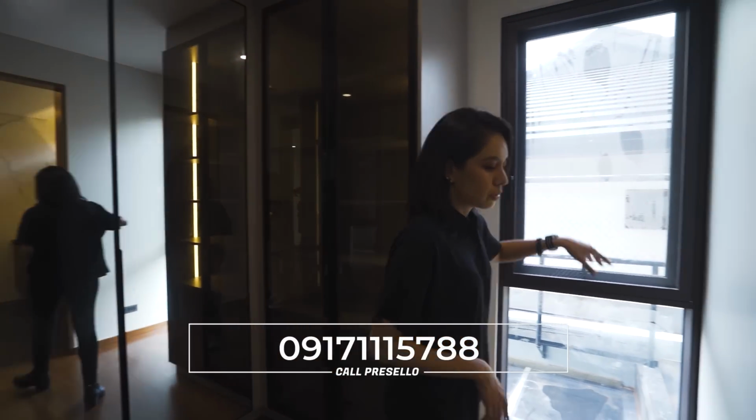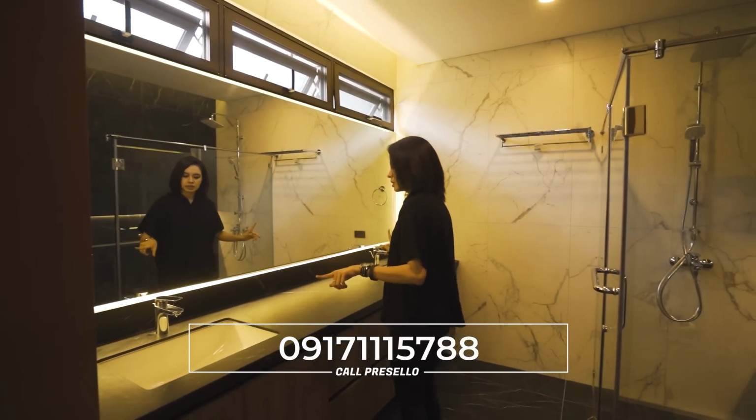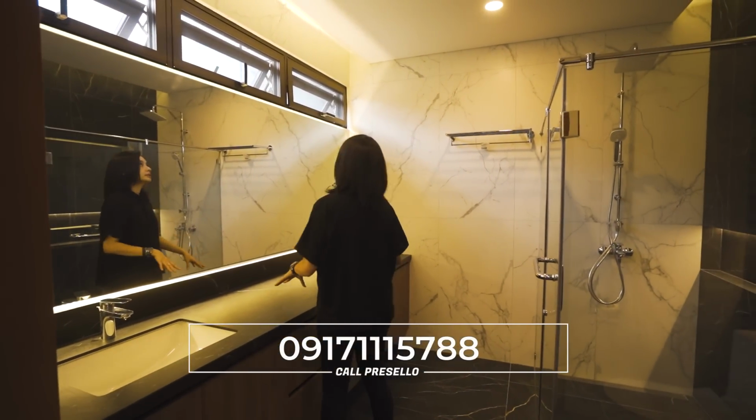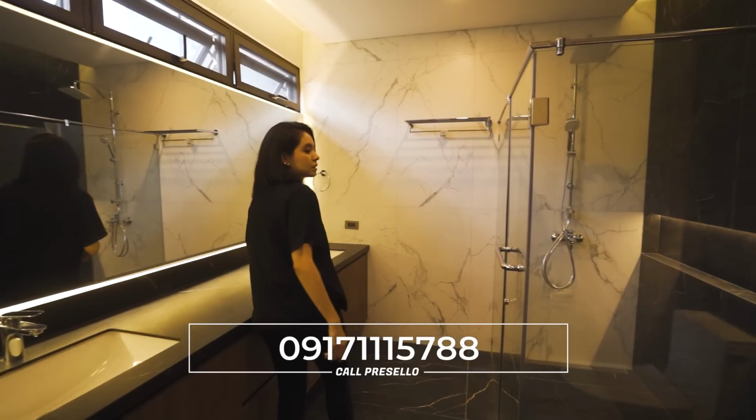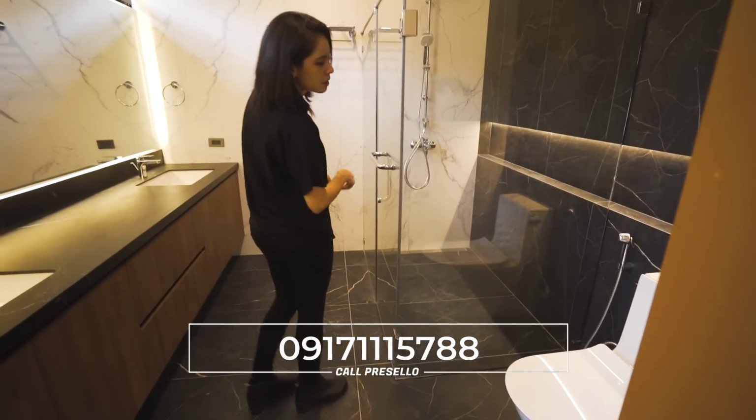You have a massive window over here, and then you have your ensuite, toilet and bath with your his and her sinks, lots of counter space, clear story windows for excellent ventilation. You have your toilet as well as your enclosed shower space, and then you have a nook.